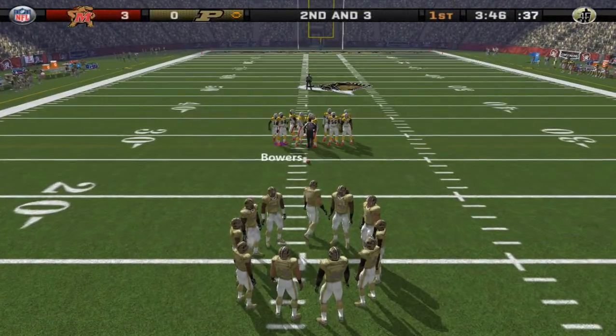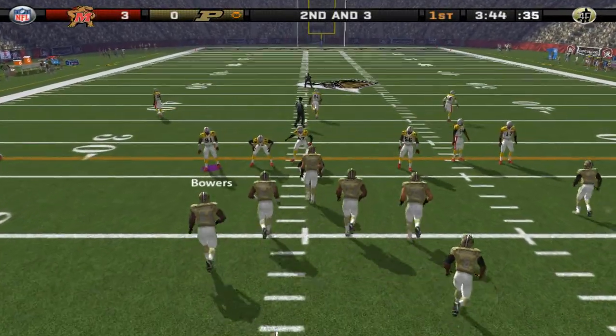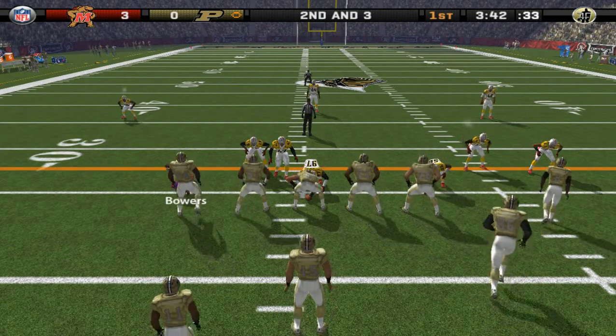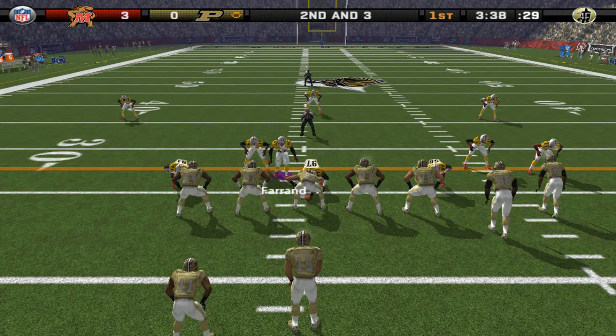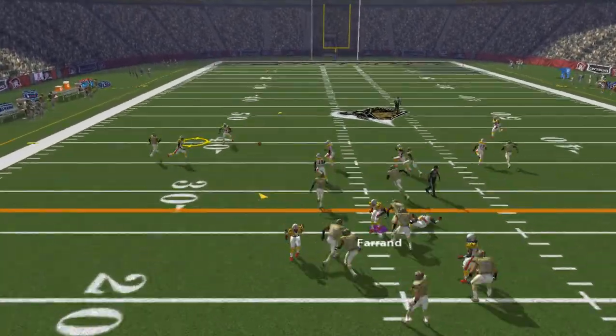Give this one a try. It's second down and 3 to go. Ball on the 24-yard line. No more, fella. Let's go. They'll go with the quarter defense. They ain't getting nothing. Here we go. Dropping back, quick throw, interception.